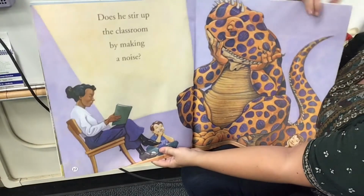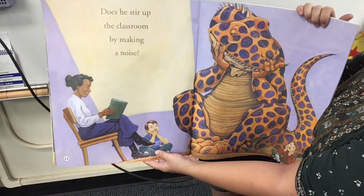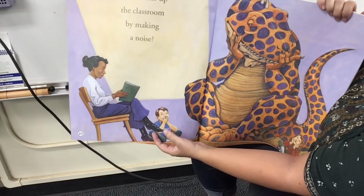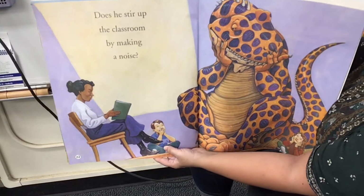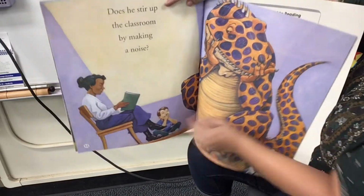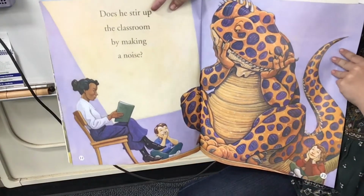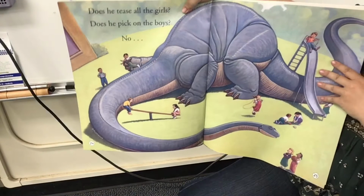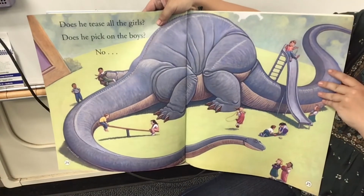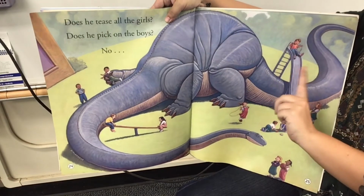Does he stir up the classroom by making a noise? So I see the boy trying to use his active listening skills, covering his mouth while the teacher's reading, but the dinosaur's being silly and distracting. What do you think? Is he following the rules? Does he tease all the girls? Does he pick on the boys? No.